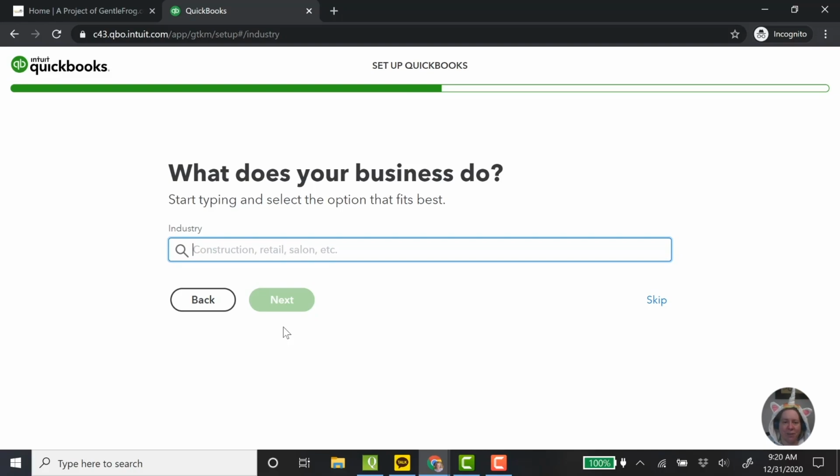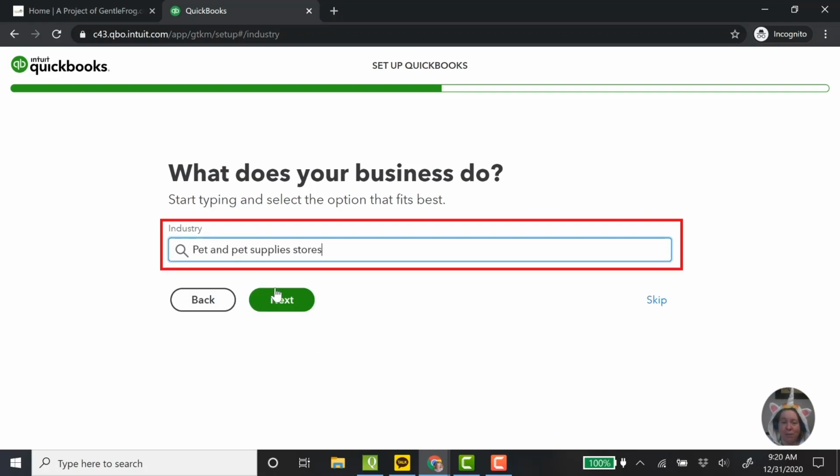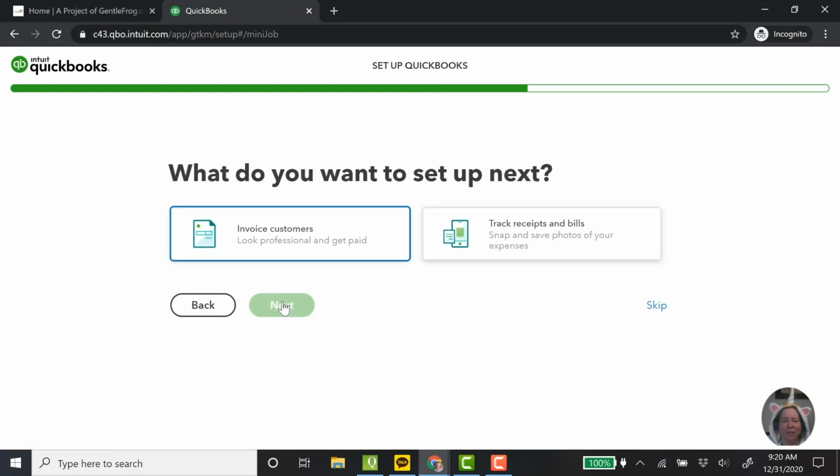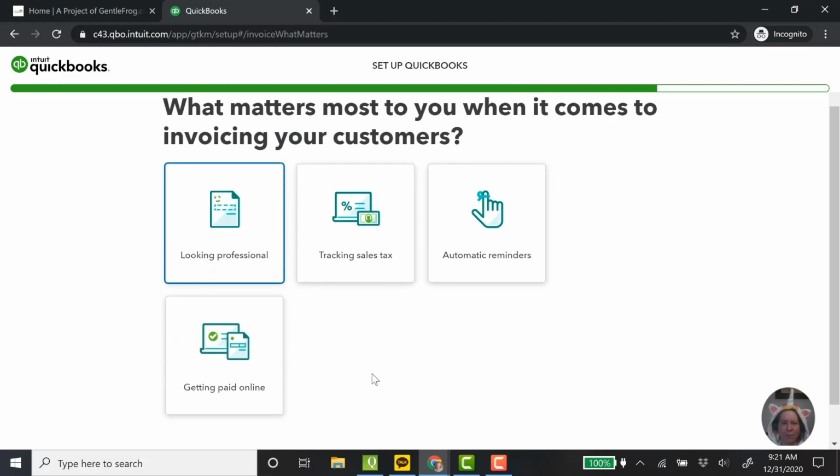What does your business do? What's my industry? Pet? Ooh, pet and pet supply stores. What do I want to set up next? Let's invoice customers. My options are invoice customers or track receipts and bills. I think invoice customers because I don't have any receipts or bills to enter, but I definitely have old customer invoices. So let's do this.